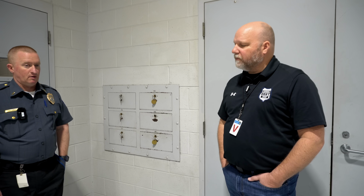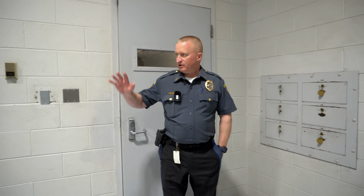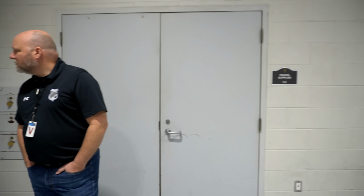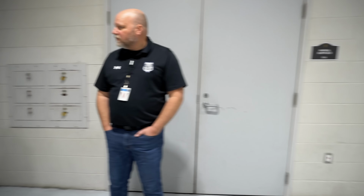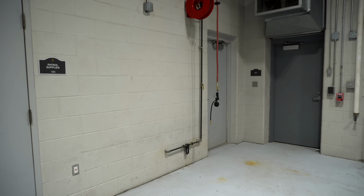That's correct. A couple other miscellaneous things we have in here: we have storage over here, and storage over here. Just basic patrol needs, flares, supplies, and so on. And the door over there goes into our staff services area, which I'll show you a little bit later. All right, sounds good.